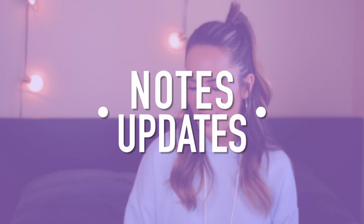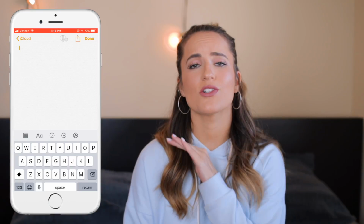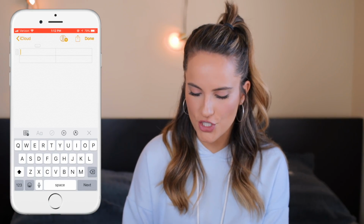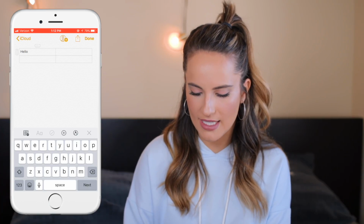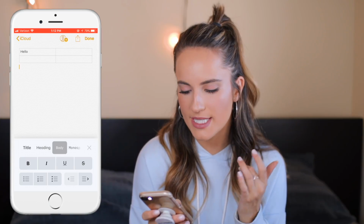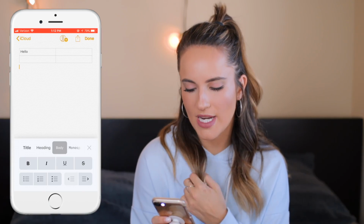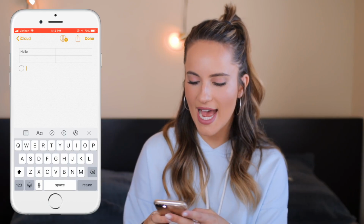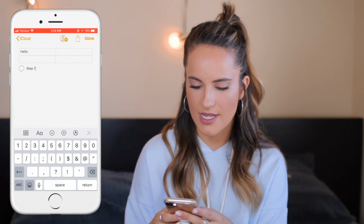So if you guys have noticed, if you go to create a new note, there are so many new things that you can do. You can create a table, or you can make a chart, you can add to-do lists, you can change a bunch of things in terms of the type, you can add bullets, dashes, numbers, you can have bold, underline, strike through, any of that kind of stuff. You can add little tasks, step one, step two.